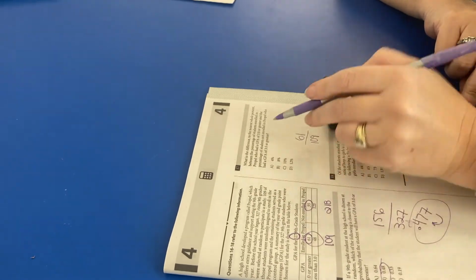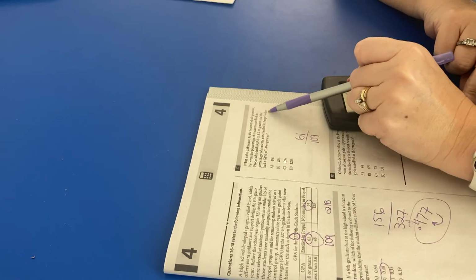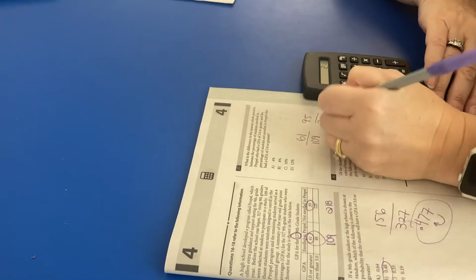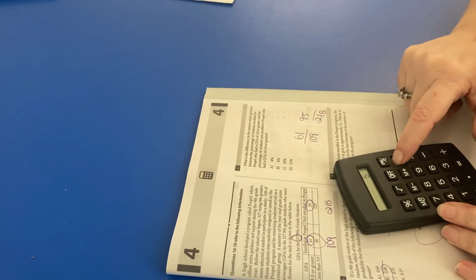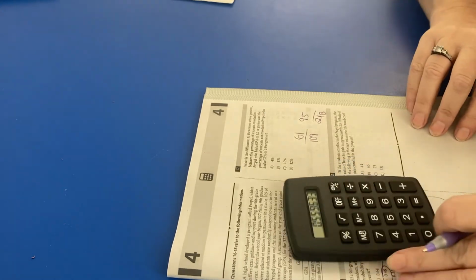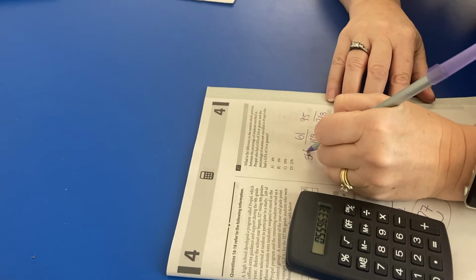Okay, so 61 out of 109, and the percentage of students not enrolled in Propel who had a GPA. So we have to do the 95 into 218. Okay, so let's do those calculations. So we're going to do 61 divided by 109 and we get 55.9, so let's say 56%.